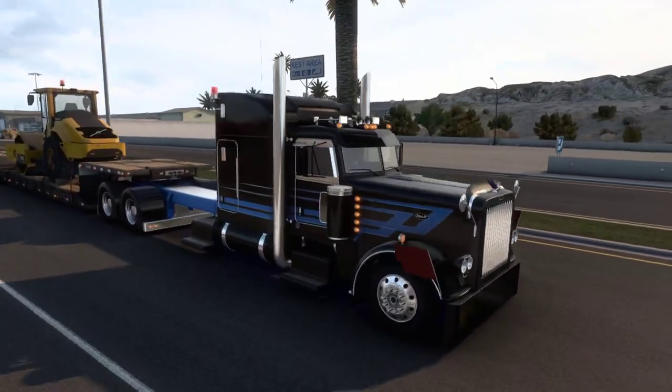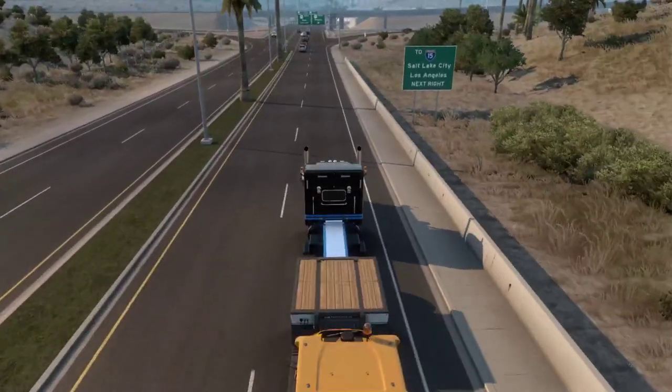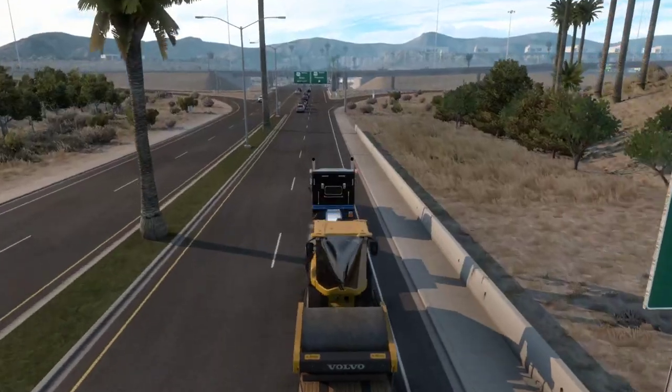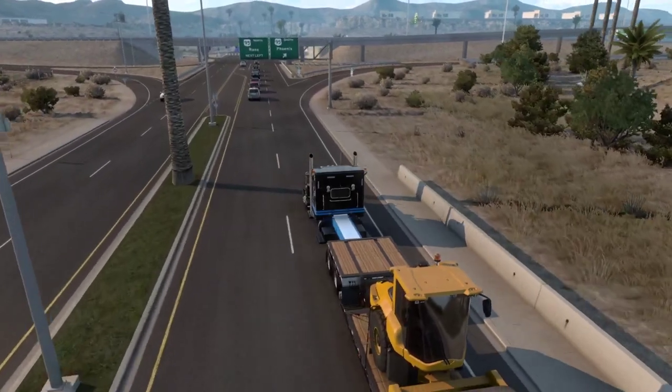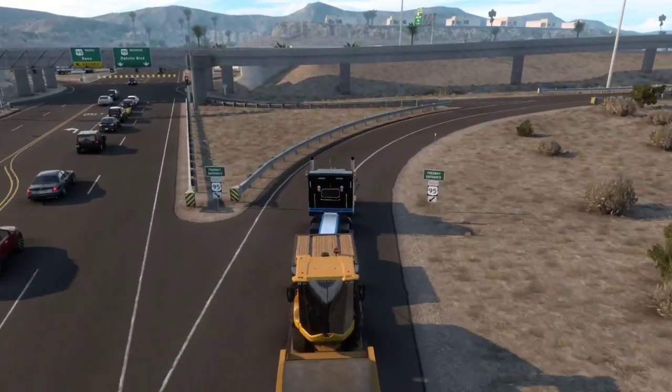Such a beautiful truck. Oh wait, we need to turn our beacons on, let them know we mean business. We need to let them know we mean business on these streets. All right, heading over to Phoenix, I believe. Gotta go ahead and take the exit here.